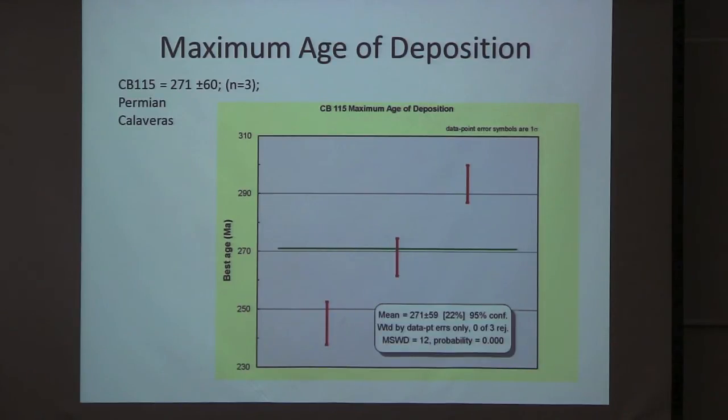So we have got 2 samples that did. One had a date of 271, but plus or minus 60. So you can see we had a nice sample here, nice selection of zircons, but very few young zircons. So the maximum age of deposition, not that well constrained, but it's still constrained at a time that is consistent with the Permo-Triassic aging of the Calaveras transition. So it's consistent, but poorly defined, poorly constrained, let's say.